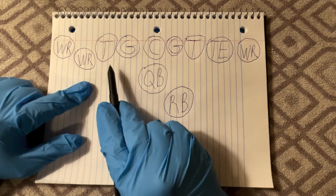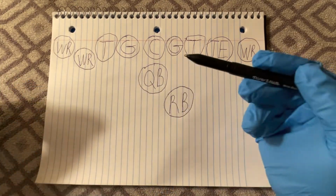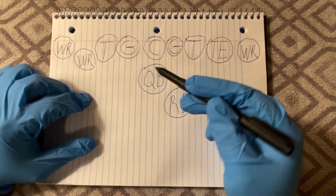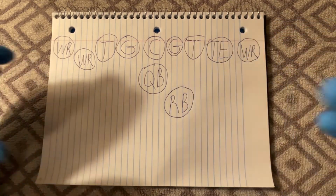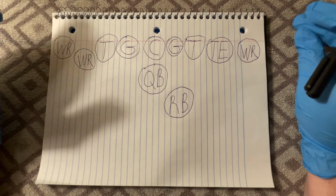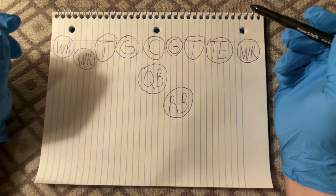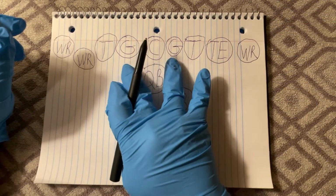The left side of the offensive line would be considered the weak or the blind side. So if you ever hear that mentioned in a broadcast, they are referring to whichever side is opposite the quarterback's throwing arm. Most quarterbacks in the NFL are right-handed. There are one or two, I think, that are left-handed, but in that case, the right side would be considered the weak side. So we also have two guards.